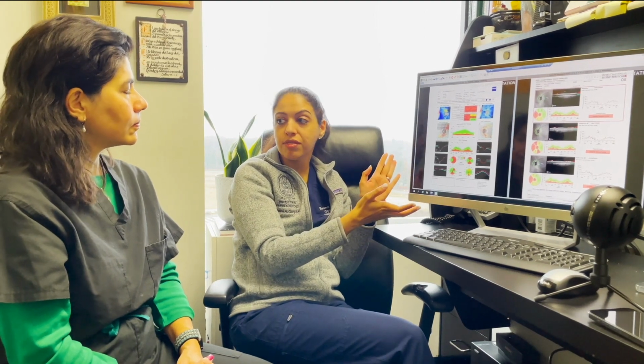So this is the structure. We're looking at the structure of the optic nerve to see if there's loss. The next step is to check the function, so the actual patient's peripheral vision to see if they've lost any vision. I would check their pressure to see if they have any changes in their eye pressure, and then I would treat it, depending on those things. Okay, great.